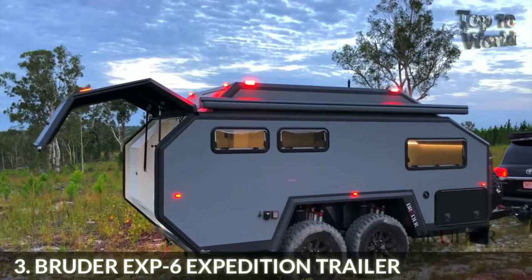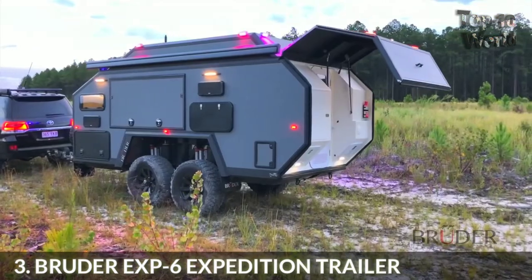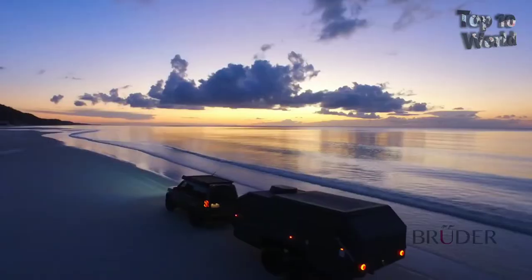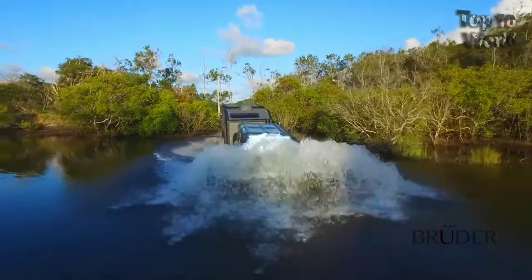The Bruder EXP6 is a bespoke, globally available off-road expedition trailer designed and engineered to make exploring secluded off-road destinations easier and more luxurious than ever before.